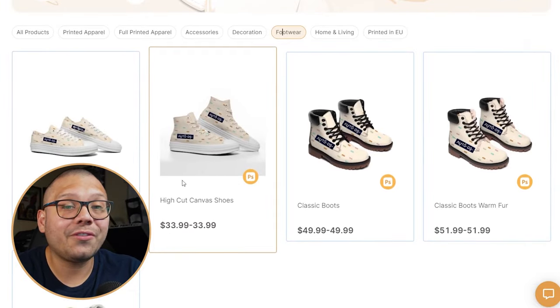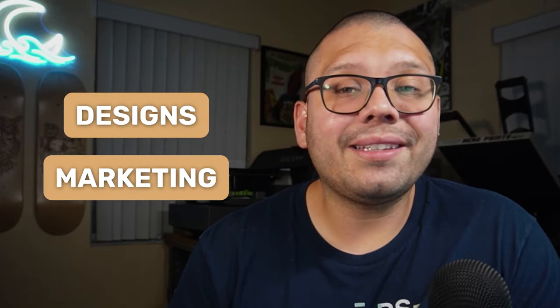And the last one I'm going to show you, even though there's a lot more, is my actual favorite, and that's shoes. You have the option to fully customize these shoes. How crazy is that? So as you can see, there's a lot of different products that you can choose from. Now, the main thing with print on demand is having you focus on not only the products that you're going to be printing on, but primarily on the designs or the designing part of it and the marketing.